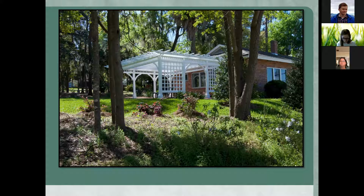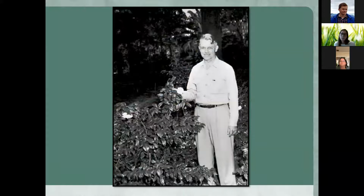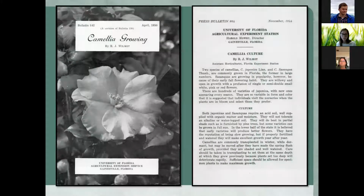Cancer Pavilion. And this gentleman here, his name is Royal James Wilmot, went by Roy, and he was a horticulturist at UF in the 40s and 50s and an expert on camellias. So he was nicknamed the Camellia Man and was given the task of classifying at that time the some 3,000 known varieties of camellias, some of which had 8 different names, and trying to figure out what was what.